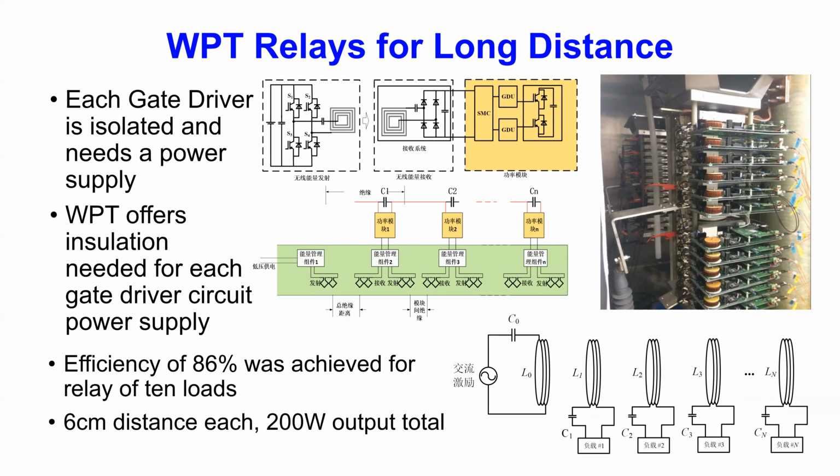A couple of years ago, we did a study to develop a multi-stage wireless power transfer system, like a domino. The application is to power the gate driver circuit in a solid state transformer or in a large switchgear where you have hundreds of IGBTs connected in parallel and series. Each gate driver is at a different potential, so you cannot ground them all together. Grounding is a huge issue, and power supply becomes a problem. You have to have an isolated power supply for each gate driver.